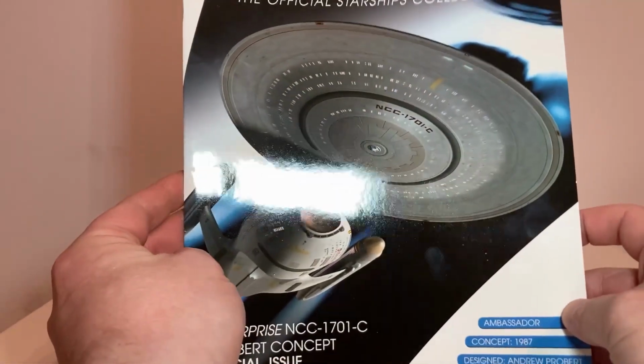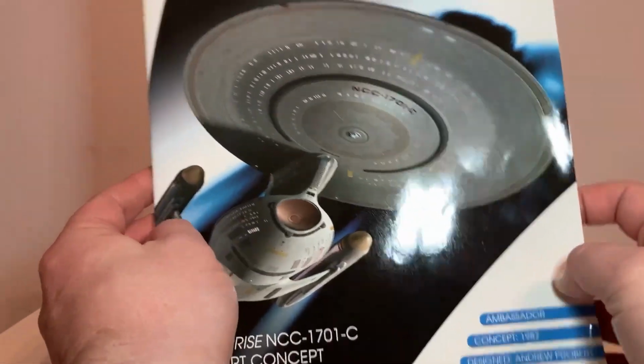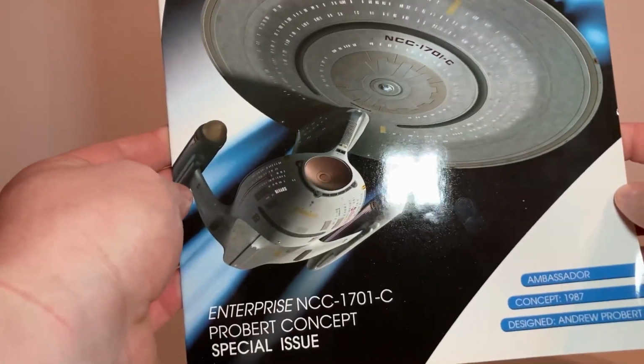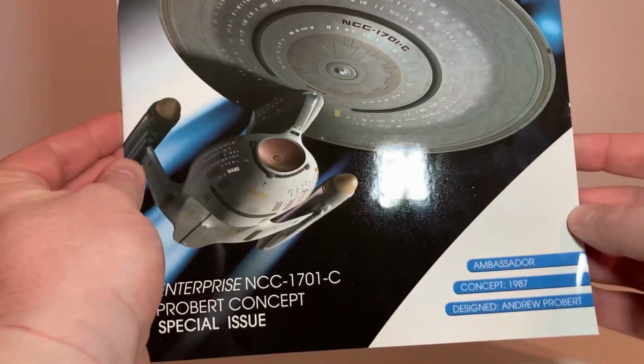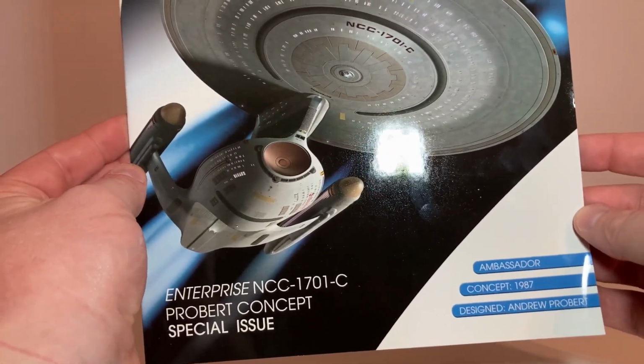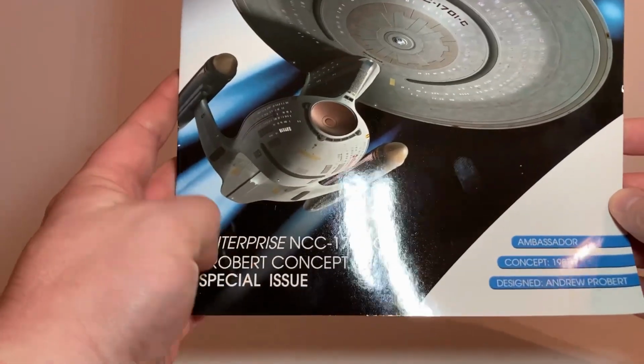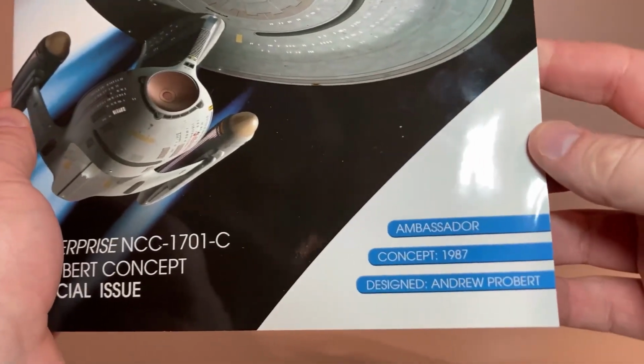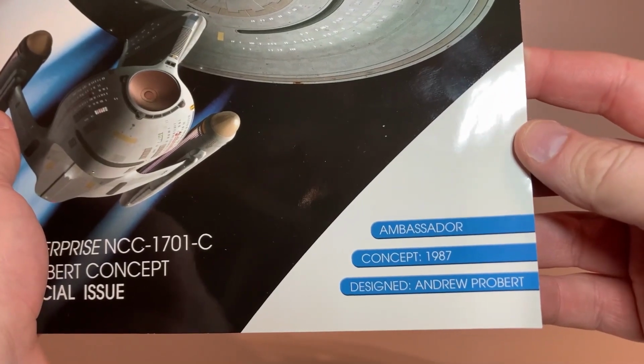And lastly, we're going to take a look at the magazine for this. Yes, all ships came with a magazine. This is when they came with the big magazines. Enterprise NCC-1701-C Probert Concept Special Issue. That's right. And I don't know if they ever did a second run of these. I got the first one. I never paid attention to it after.